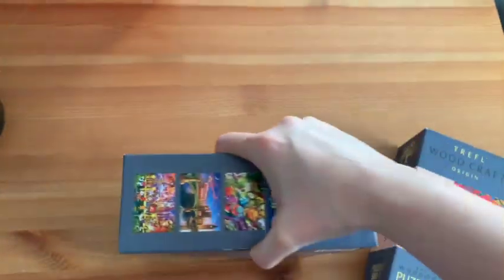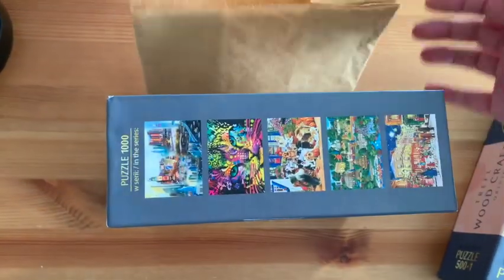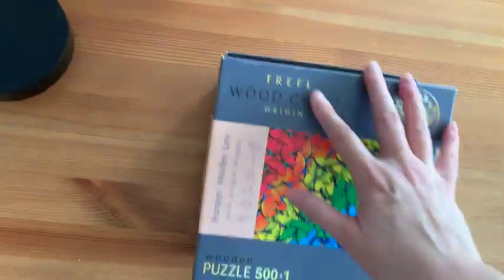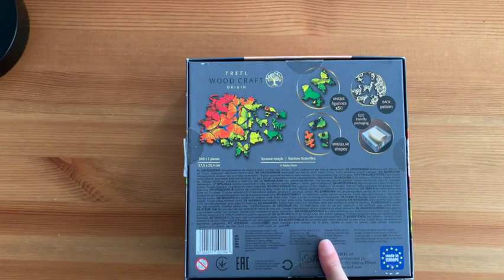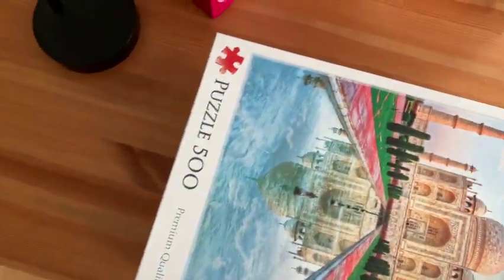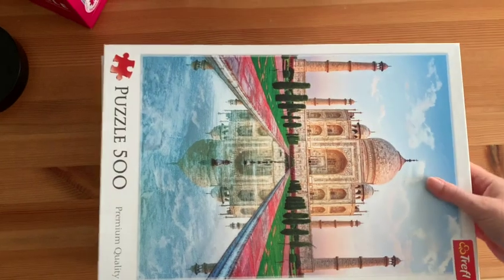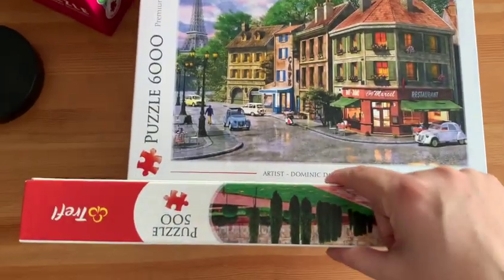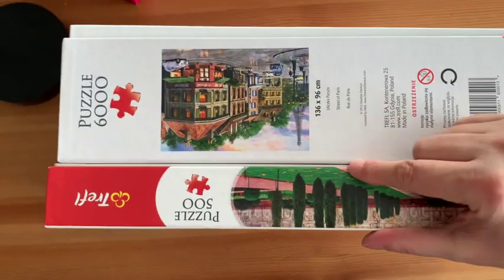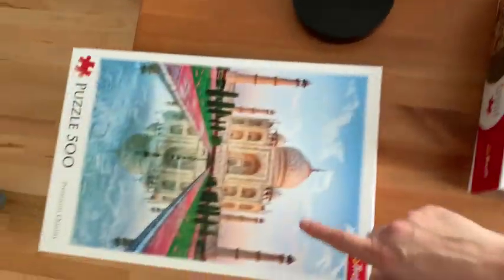On the outer side I see that there are many advertisements of other puzzles they also produced in wooden puzzles. The back of the puzzle comes with a little information. The box of the 6,000 piece puzzle is of rectangular form. The 500 fits on this, of course, but the 500 is only this wide. The 6,000 is a little bit more. So that's also a premium quality like this puzzle.